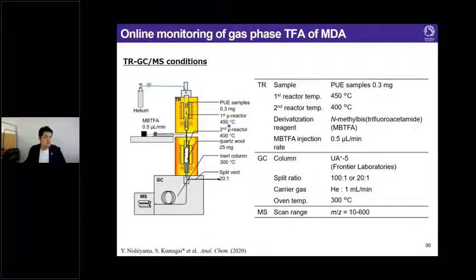So we tested polyurethane pyrolysis in the first chamber and the subsequent gas phase derivatization of MDA in the second chamber. Briefly, the first microreactor was heated to 450 degrees for rapid pyrolysis of polyurethane, and the second microreactor was kept at 400 degrees under helium gas flow, and MB-TFA was continuously injected into the second microreactor, controlled by a micro syringe pump. After obtaining stable MB-TFA injection, the sample cup filled with polyurethane was dropped into the first microreactor.